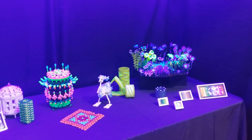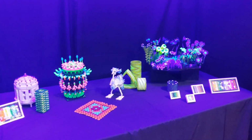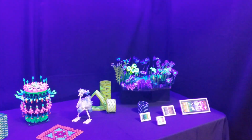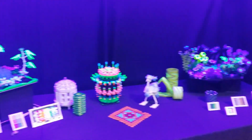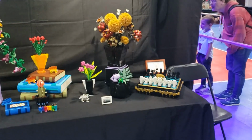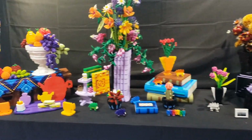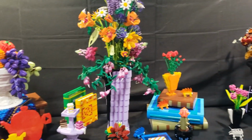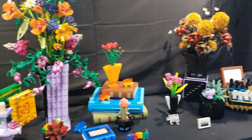I want to make a weird garden. How do you do it? You just have to use the see-through bricks? Yeah. When you put lights on those, the purple lights make the green bricks look yellow. It's weird. Except that actually there's like some fragrant thing that makes it smell like flowers. That's cool. There's actual flowers here.